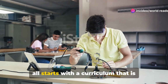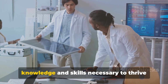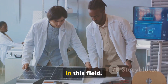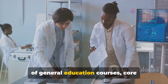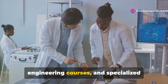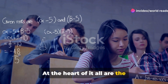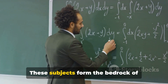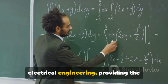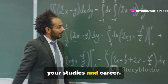Well, it all starts with a curriculum that is designed to equip you with the fundamental knowledge and skills necessary to thrive in this field. The curriculum generally includes a mix of general education courses, core engineering courses, and specialized electrical engineering courses. At the heart of it all are the foundational courses, mathematics and physics. These subjects form the bedrock of electrical engineering, providing the tools and principles you'll use throughout your studies and career.